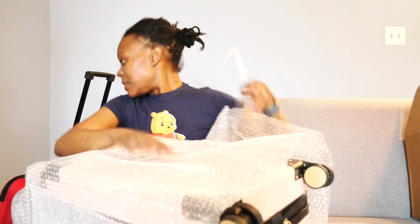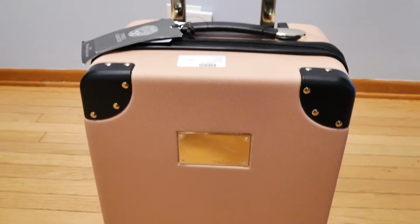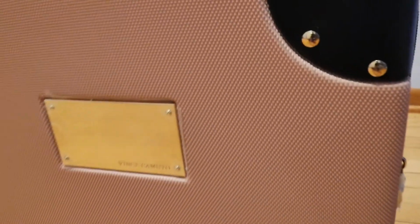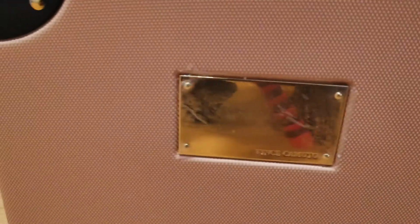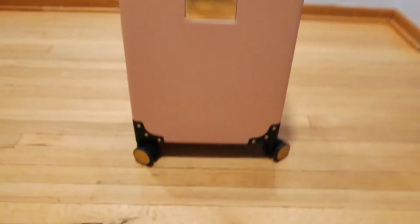suitcase. It's the same size as this one over here. It probably looks a little bigger because this one kind of is collapsed in because it's fabric, and this one is hard, but they are the same size. So this one is a pale pink. It is hard, but it is sort of textured, so the spots that would probably get the most wear are protected here on the edges.